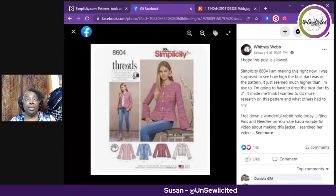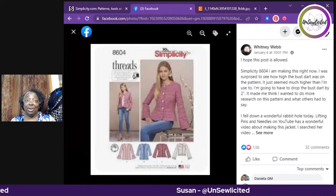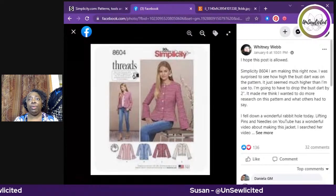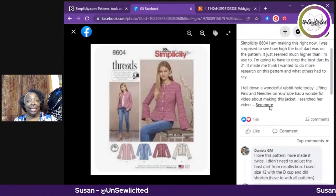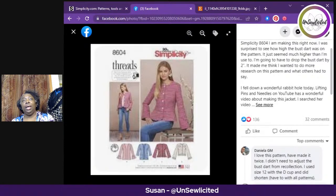But another thing is that she still will have to make the garment for herself and figure out all of those fit issues on her own. Although that insight is helpful, she still has to do it. She did find a tutorial, it seems, from someone on YouTube about that. And yet again, she still has to make it for herself, even with all the information that she's gathering about it.